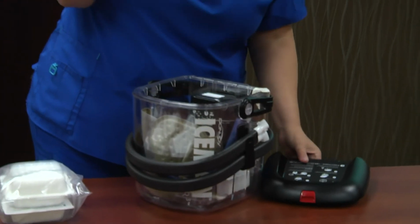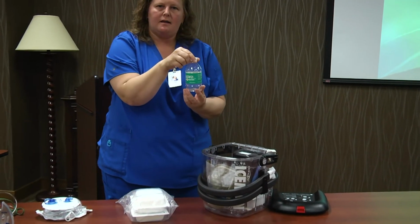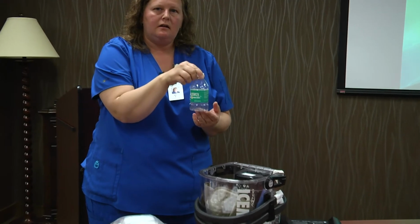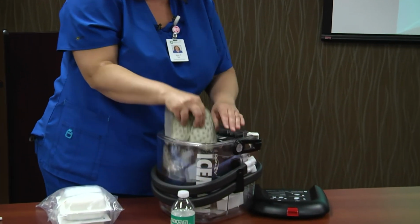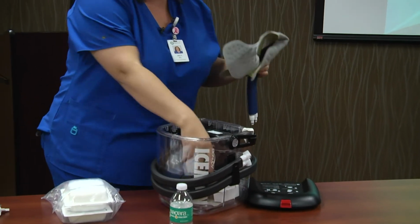You might want to think about freezing some small water bottles. It holds up to, I think, 4 or 6 water bottles this size. If you can freeze them beforehand, it'll save you on ice at home. This machine here is really easy to set up. I'll kind of go through it here with you.